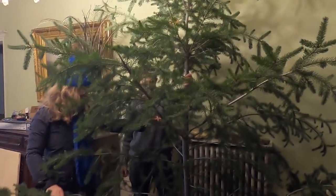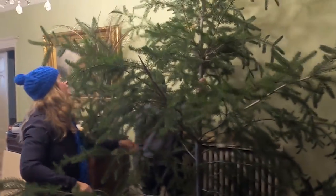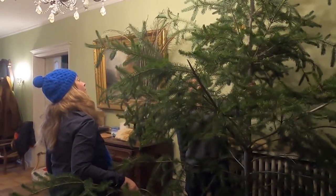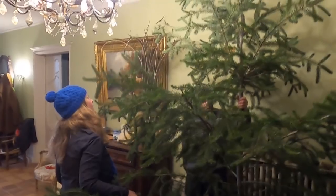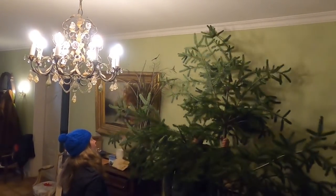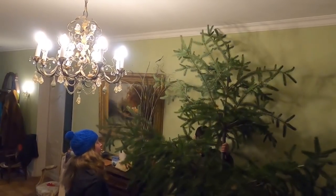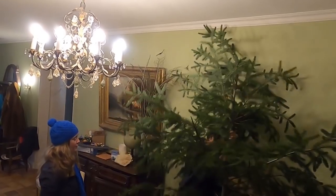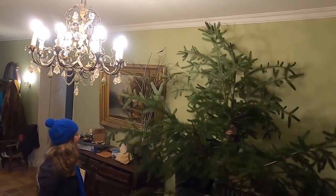We need to get it shorter. Well, okay, I think that we should take off a bit of the top actually because it's not straight anyway. Look, even if it's not actually touching the ceiling because it's so bent, it's not because we're bending it. Or we can just pretend that there's a very large wind blowing through the house all the time. No.